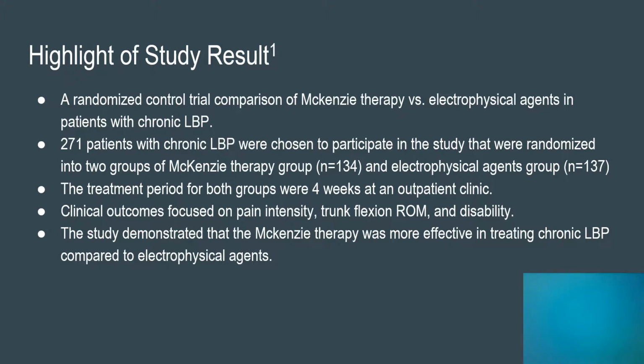Both groups were treated for a span of 4 weeks, and the clinical outcomes they were looking at were pain intensity, trunk flexion range of motion, and disability. At the conclusion of the study, it was shown that McKenzie therapy was more effective in treating chronic low back pain compared to electrophysical agents.